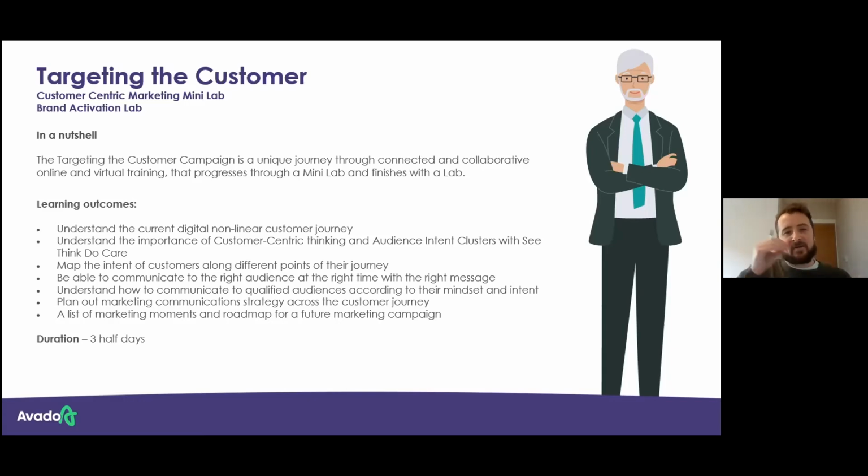Then the learning that you take from the Customer-Centric Marketing mini lab will, 2 weeks later, take you into what we call the Brand Activation Lab. It's a lot of labs, I'm conscious of that. So brand activation will be a couple of weeks after the marketing mini lab, and that will be delivered over 2 half-day sessions.